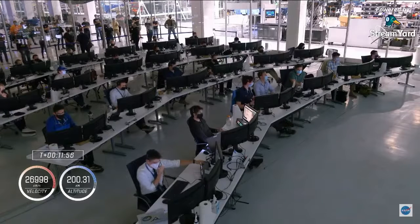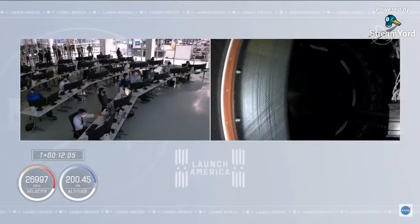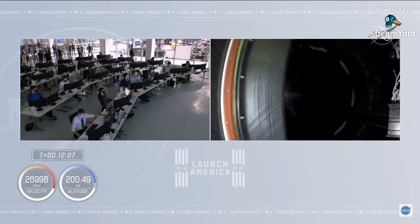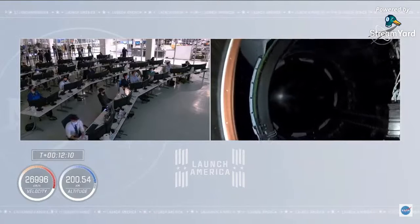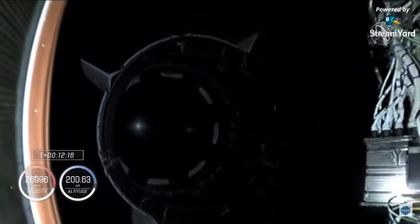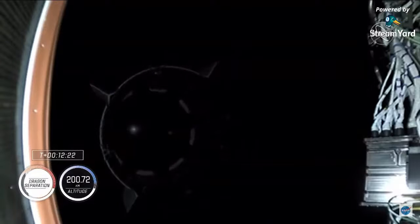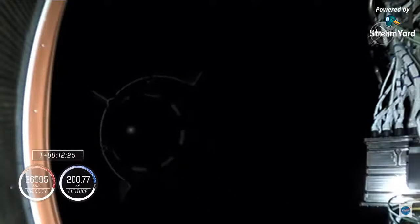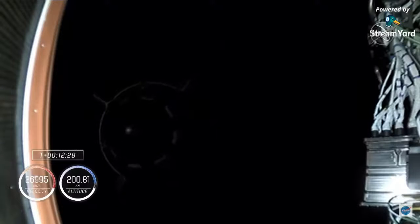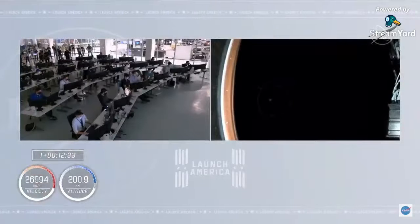Dragon separation. Second stage departing, Crew Dragon leaving it behind. Now 12 minutes, 25 seconds into today's flight. Our next thing we'll be looking for is nose cone deploy. Our hooks will start to open on the nose cone and reveal those forward thrusters underneath.